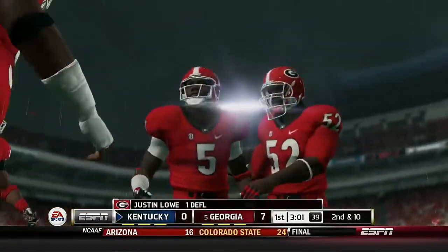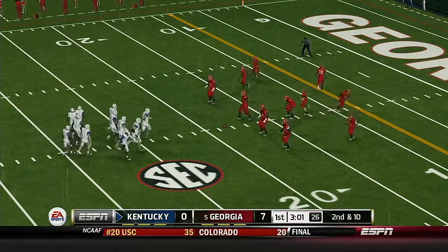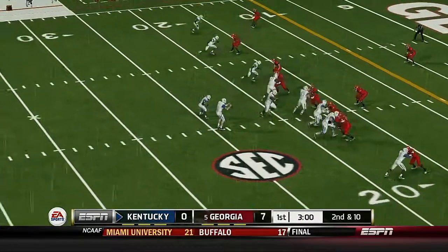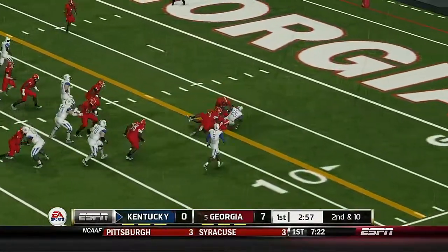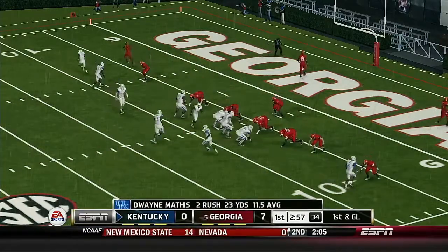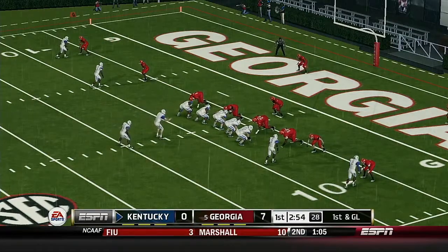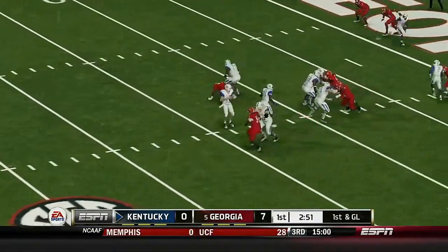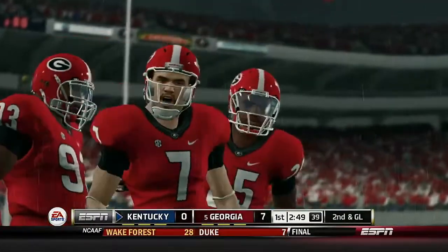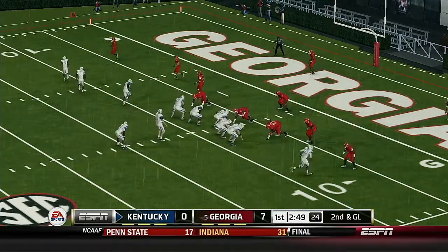Strike to his receiver, no good. Hey, that's a heads-up play there by the defender. Get those hands up and something good may just happen. What a play, and that is first and goal. The defense got some pressure and forced a bad pass. I think they've been a little bit more aggressive here with their pass rush, and that time it paid off with an incompletion. Second down and goal. Ball on the 7-yard line.